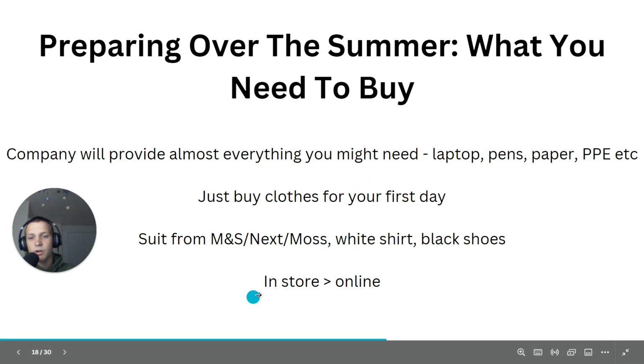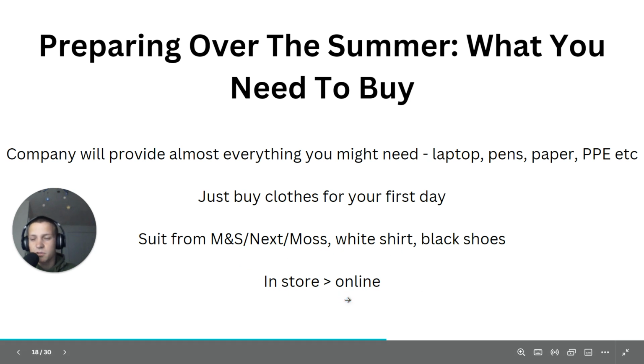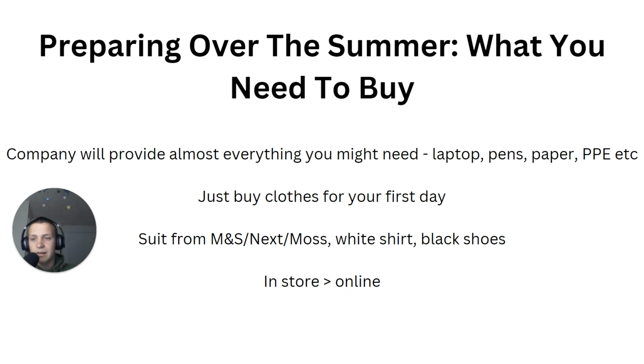M&S, Next, Moss. When you're shopping, go in store. That's better than shopping online. Okay, because when you're buying a t-shirt or shorts or something like that, you can probably get away with online because the sizes are all sort of the same. You just get a medium or a large or whatever, right?